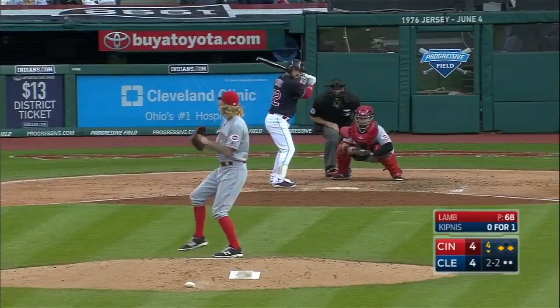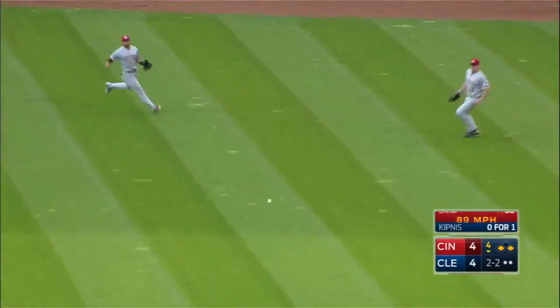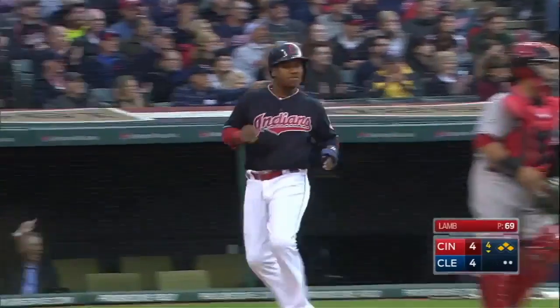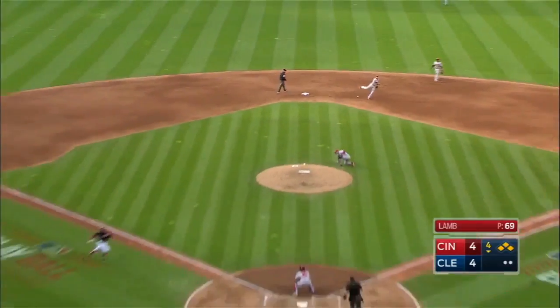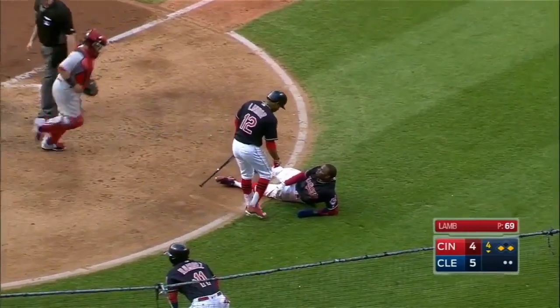Last two innings, the Indians have made John Lamb work. Runner goes 2-2, line drive, base hit, center field. Indians take the lead. Ramirez scores. Here comes Rajay. He won't stop. Throw to the plate. He's called out at the plate. He never slid.